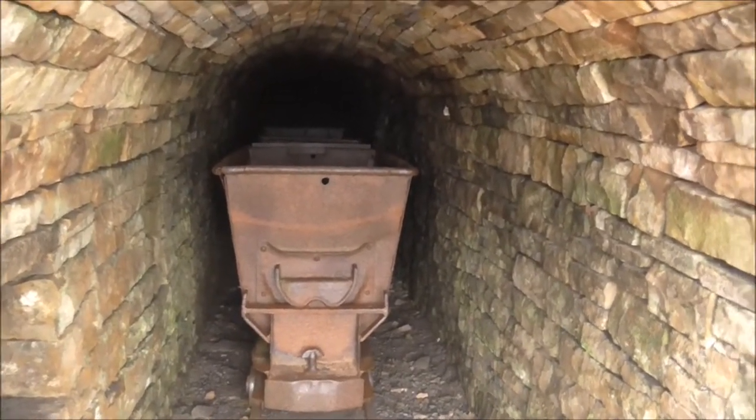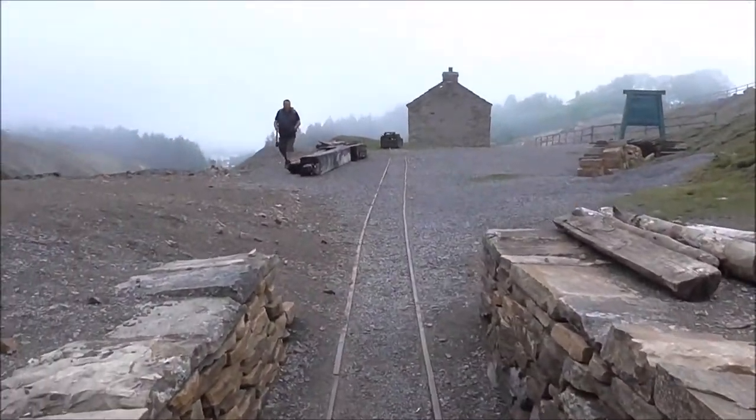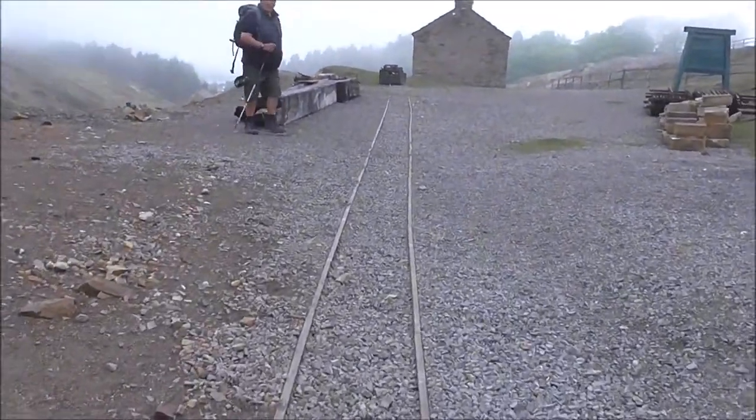There's a few. So I wonder how far the tracks actually go down. Load of tubs in there, Mara. Load of tubs.